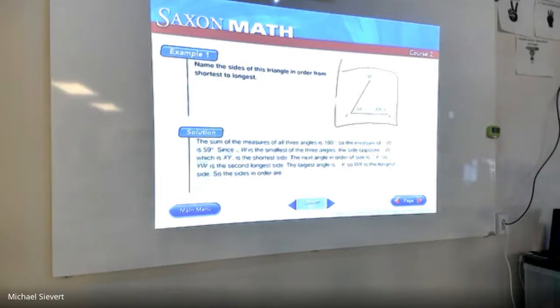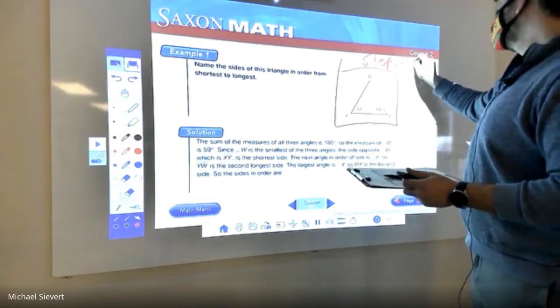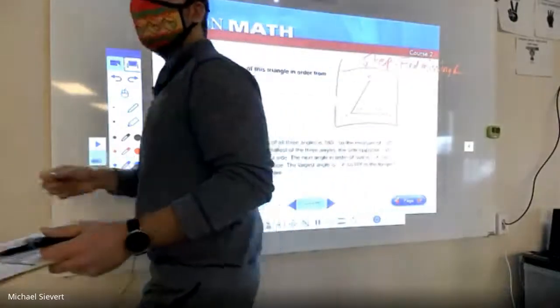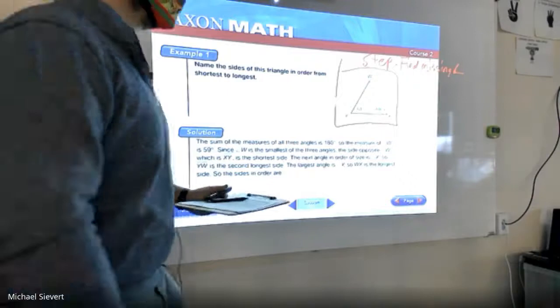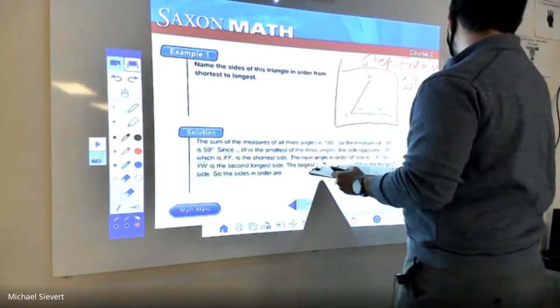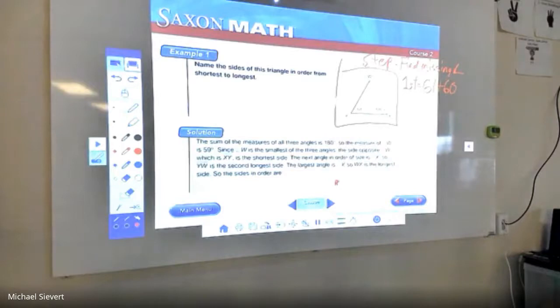Right. So step 1, you have to find the missing side or missing angle. That's the symbol for angle. In order to do that, first, you have to add 61 plus 60. What does that get you? Norris? It gives you 121. Correct.